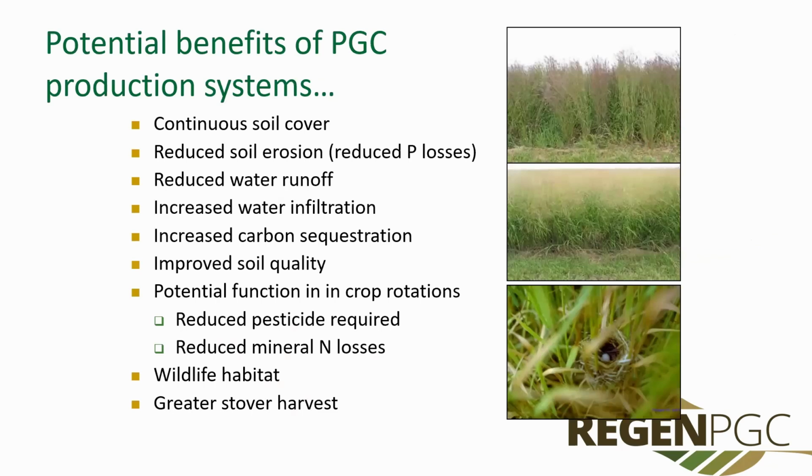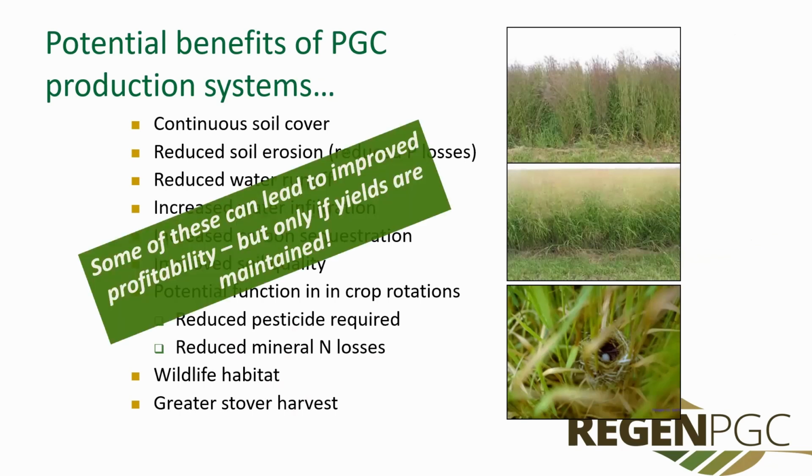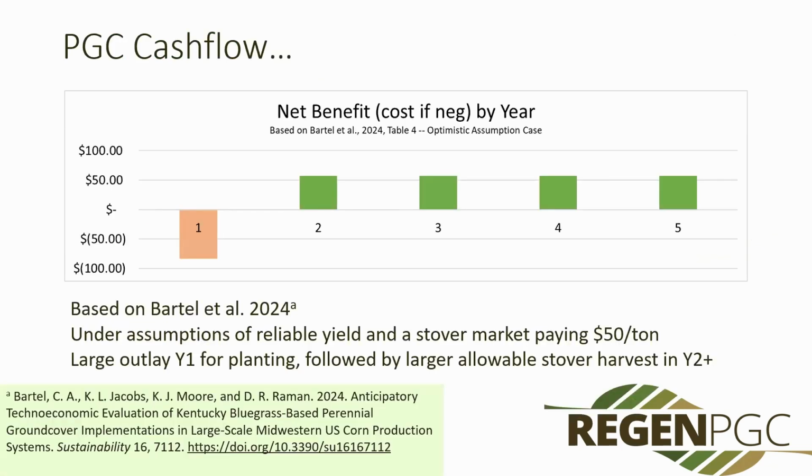I want to respect time and respect the fact that you can all read. I'm not going to read these all to you, but these are some wonderful benefits that can come in these systems. And some of them even lead to improved profitability, but that's only true if we maintain yields. So from a cash flow standpoint, and Cyndi Bartel, who led this paper and who's going to be speaking later, is here, so I'm not going to spend a lot of time. Basically, if you look at a cash flow diagram for perennial ground cover, you can think of it along the lines of what's here. Don't treat this as written in stone, but this is what could happen. You spend some money in year 1 to plant, and then in the out years, you make money.